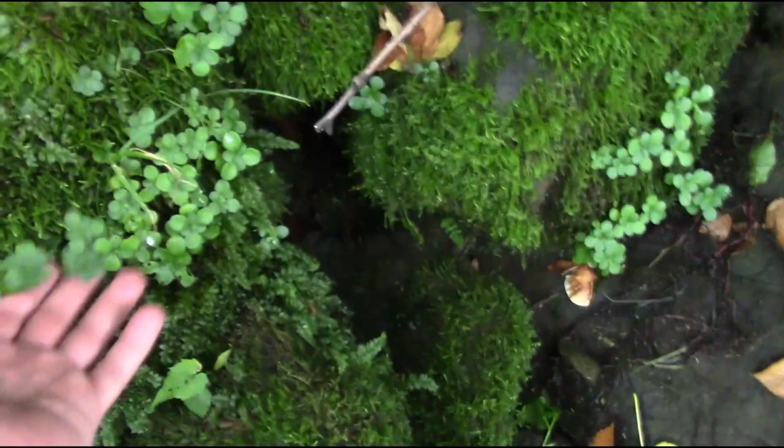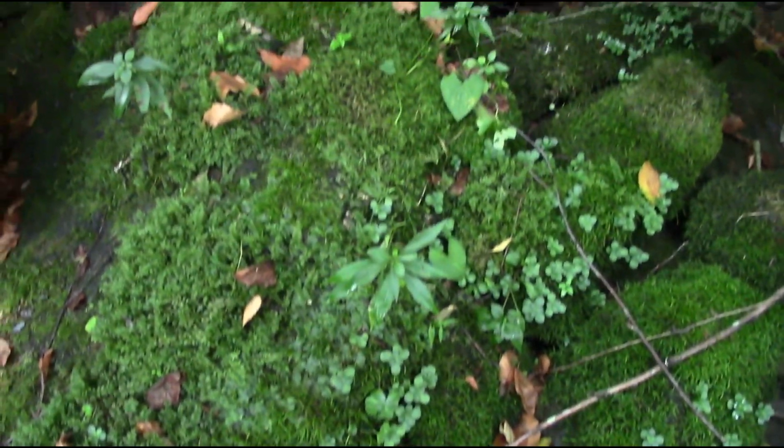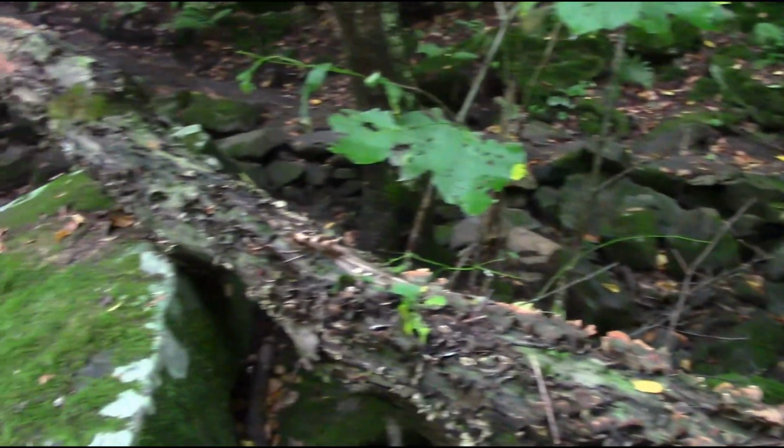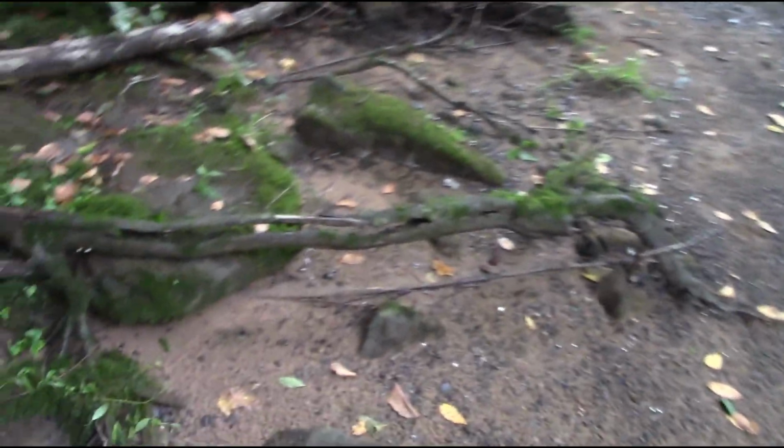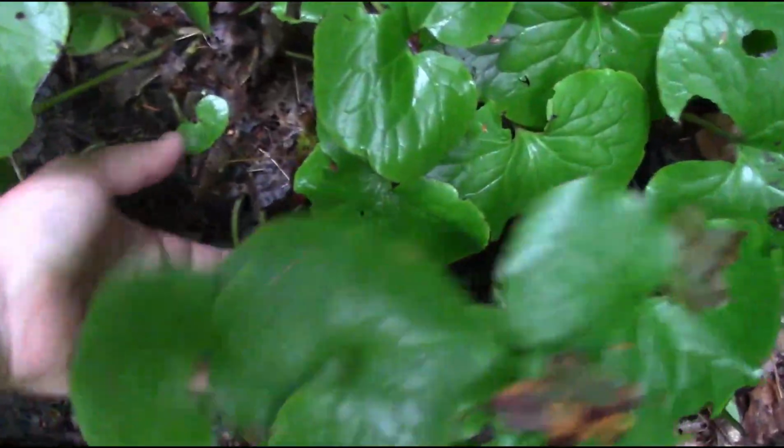Nice mushrooms. Here's some sedum or stonecrop growing among the moss on the rocks here. Lots of mushrooms. Most of them look past their prime. But moving on, see what else I can see. Lots of wild ginger.